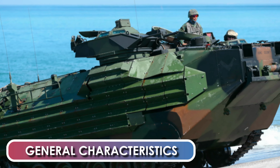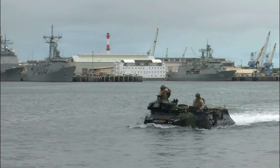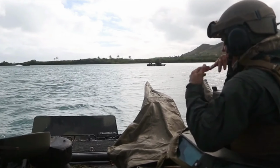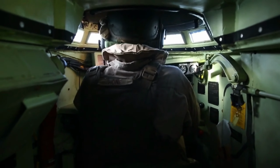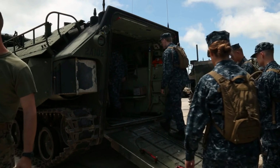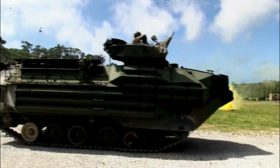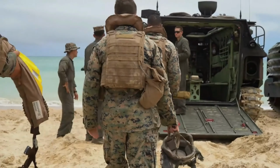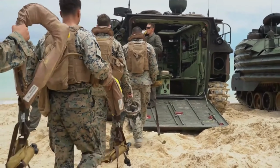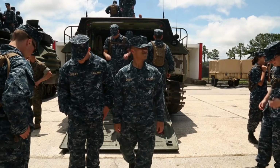General characteristics. The AAV-7 has a crew of 3, including commander, gunner, and driver. The capacious troop compartment of the AAV-7 can accommodate up to 25 Marines or around 4,500 kilos of supplies. The troops are seated on benches, the entry and exit being via a large rear-mounted ramp or roof hatches.